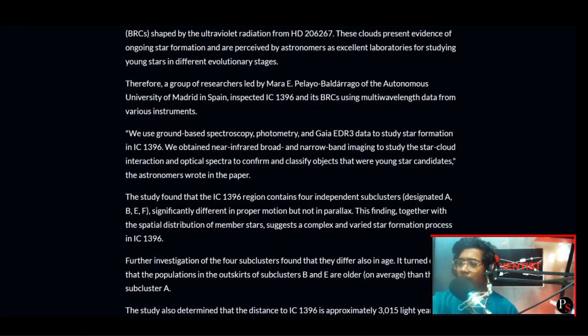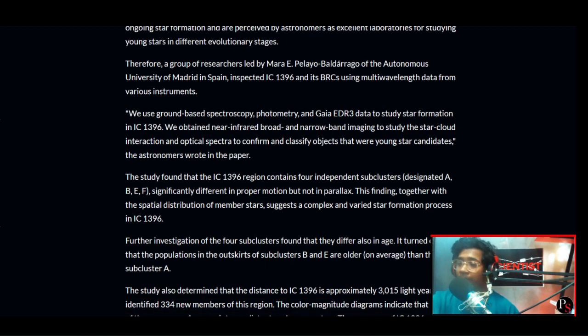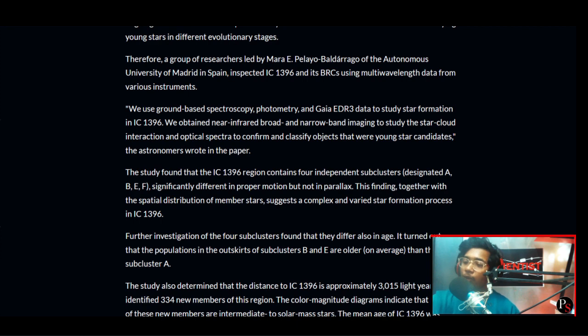Therefore, a group of researchers led by Mara E. Palo Belendro of the Autonomous University of Madrid in Spain inspected IC 1396 and its BRC using multi-wavelength data from various instruments. "We use ground-based spectroscopic photometry and Gaia EDR3 data to study star formation in IC 1396. We obtained near-infrared broad and narrow-band imaging to study the star-cloud interaction and optical spectra to confirm and classify objects that were young star candidates," the astronomers wrote in the paper.